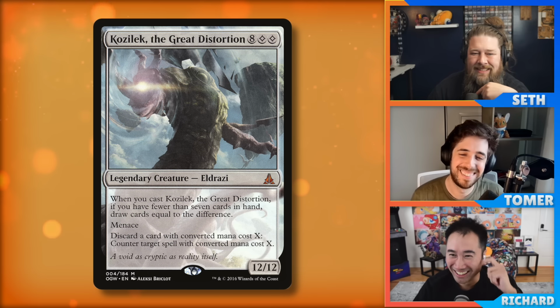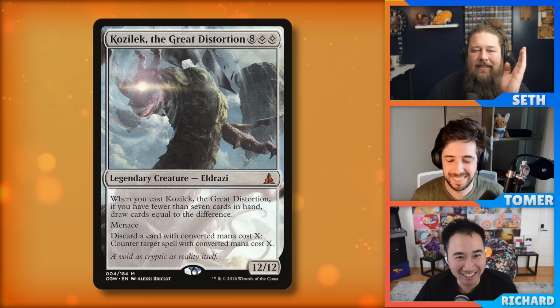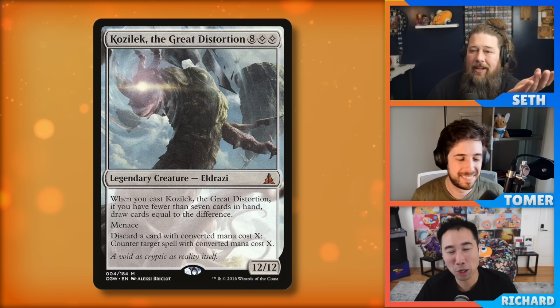Seth and I gave it A's. So where do we put it? Okay, my concern with this card is the colorless mana.